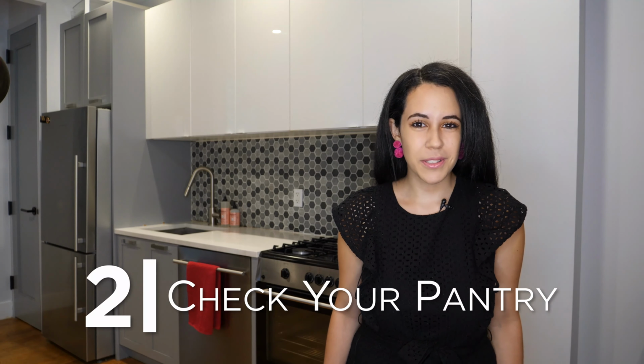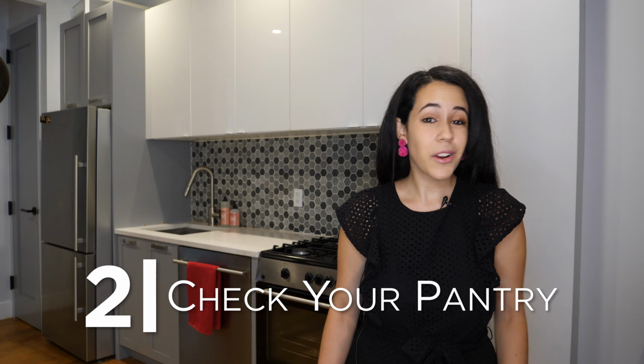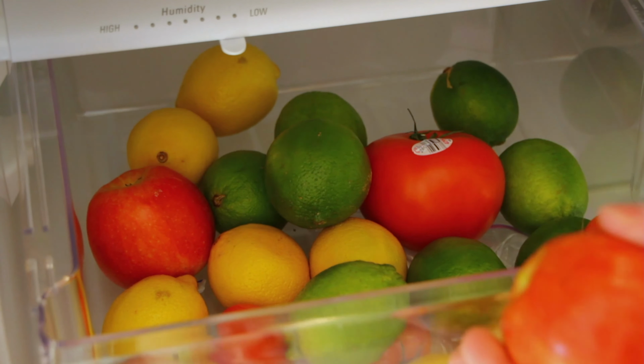Number two, before you leave your home, don't forget to check your pantry and your fridge to see what you have so you're not overbuying because you think, oh, do I have that? And then you buy something twice. Instead, you can also take a photo of your pantry and your fridge and then reference that to get a general sense of what you have.